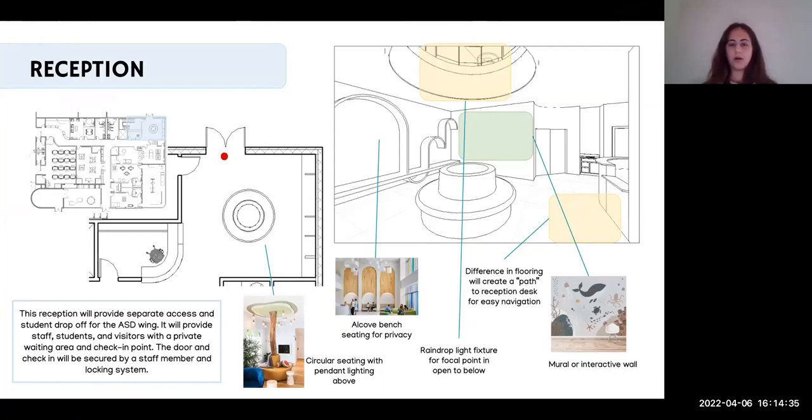So the space over here, there are little alcoves on the walls. It would be an interesting thing to look at while also providing a more private space to sit, bringing the idea of the alcoves through. The mural or interactive wall would also be something artistic to look at. The kids could maybe spend their time there, interacting with that wall while they're waiting. And there would be a difference in flooring that will create a path to the reception desk so that it's easier to navigate, and so that if a child with their parent walks through the door, they know exactly where to go first and then where to go second.